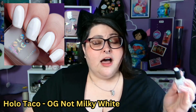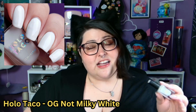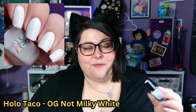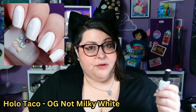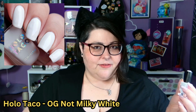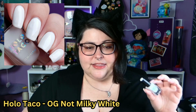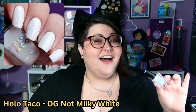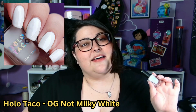So yeah, this is Holo Taco Not Milky White. It's not self-leveling. It is opaque, but honestly, I wouldn't use this, and you probably won't have the chance to use it unless you already own it, because it is no longer for sale, because everybody agreed that this one was not good. But anyway, this is Holo Taco Original Not Milky White.